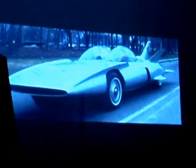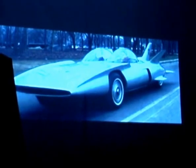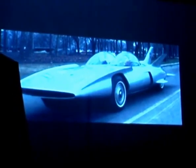There's a turbine going into the Firebird 2. So it was a real functioning turbine automobile. And on the next slide, there's the 3, which I saw on some A&E special on concept cars driving around. Both of these, the 2 and the 3, were controlled by joysticks.